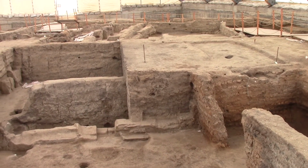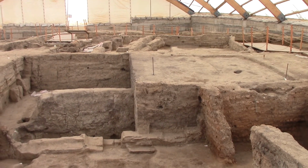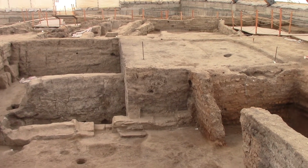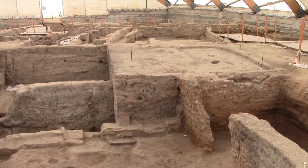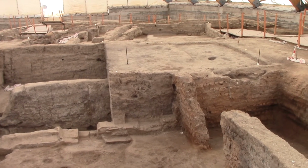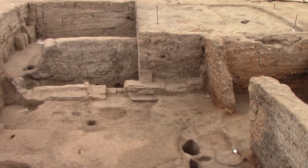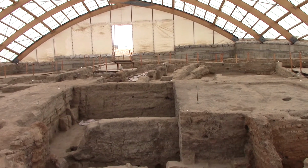And apparently they don't know yet whether the burning was an accident. Some members of the team think the houses were intentionally burned. And this fire might have been a way of kind of ritualistically closing the house so that a new one could be built on top of it. So right here we're looking at the main room of this house, and against the far wall are the remains of the ladder and oven.